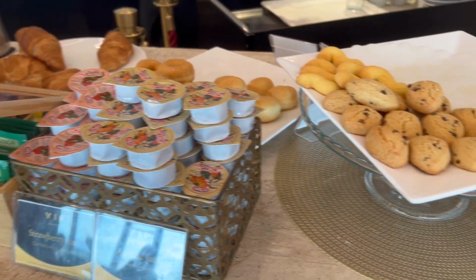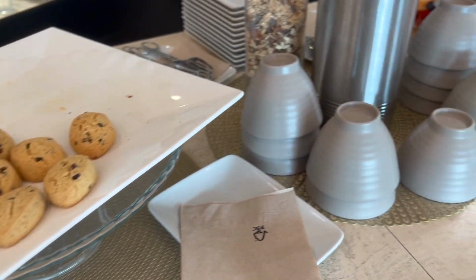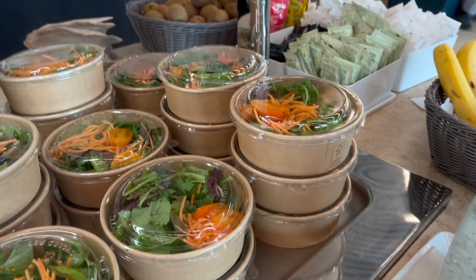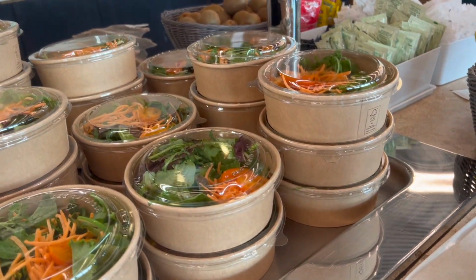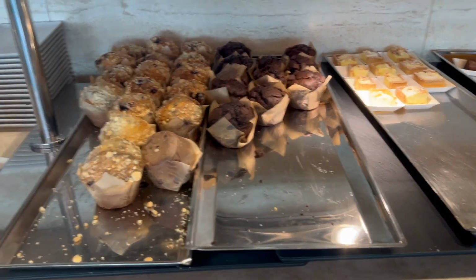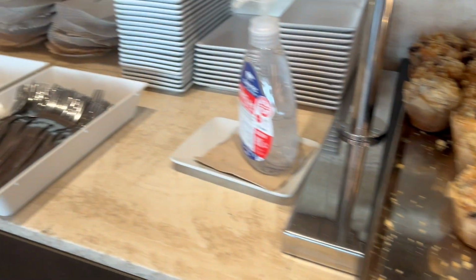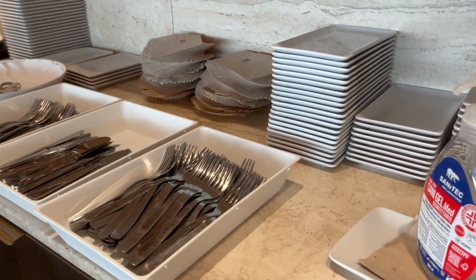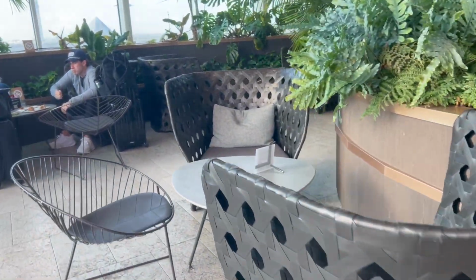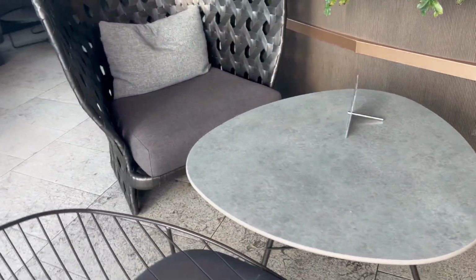my visit. The yogurts, fruits, and salads were all kept packaged, which was not impressive for the standards of a business class lounge. I was not impressed with the presentation of the food items, but at least there was metal cutlery and proper glassware. Amenities in the lounge include showers and dedicated spaces to work or relax.